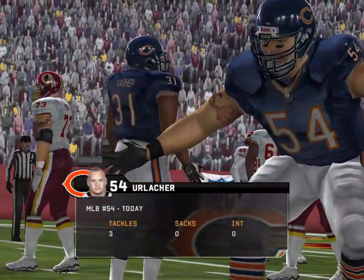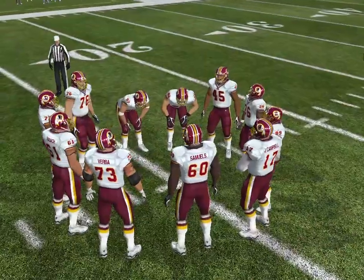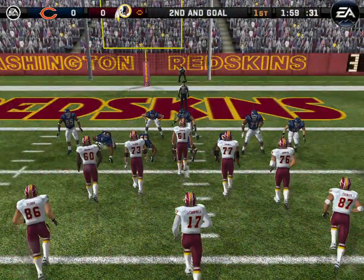He always displays great awareness, and he gets in there and brings him down for a loss. I'll tell you, he might be one of the smartest linebackers in the NFL right now. He anticipates, closes, then boom. He drags the ball carrier down for a loss.